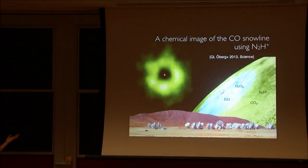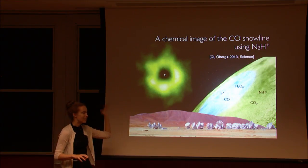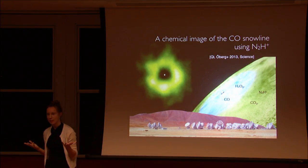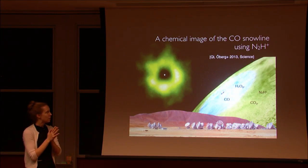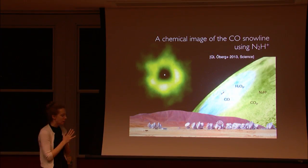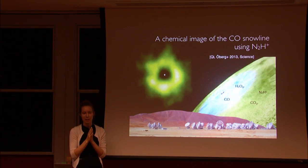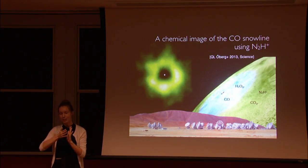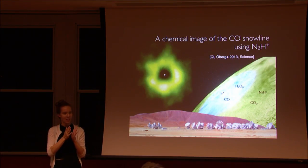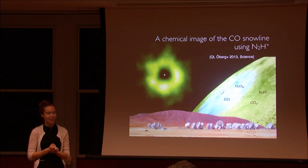And when we turned ALMA towards one of our disks, TW Hydrae, and we looked at N2H+, we saw exactly this kind of donut shape that we expected, which gave us an initial pretty good estimate of the CO snowline of around 30 AU. I think with a little bit more subtle modeling than we did in this discovery paper, we would probably push it inward by at least 5 AU or so. There were some things we did not take into account when it comes to the sharpness or non-sharpness of this inner edge of the N2H+. But still, it works. We actually can say where the CO snowline is in a disk.